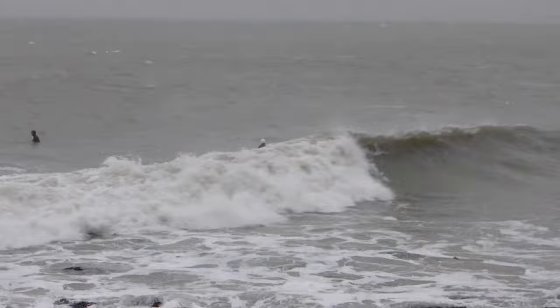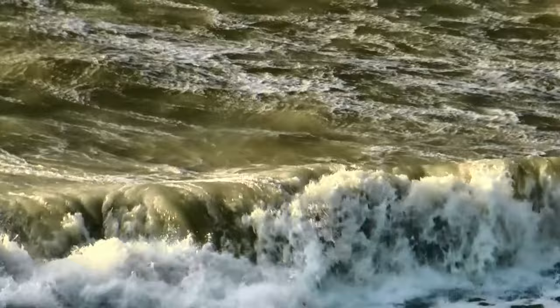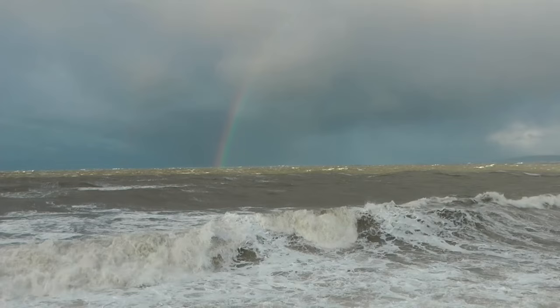However, when storms strike, everything changes. With gigantic waves, it's impossible to battle against the strong undertow, so it is wise to stay well clear. Sea fog and storms have led to countless shipwrecks in Chesil Cove over the centuries, and that is another story.